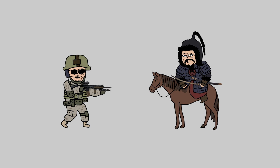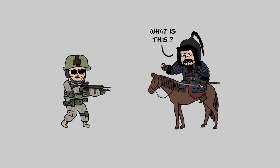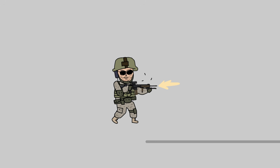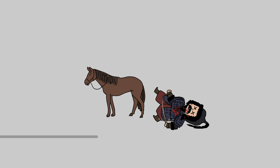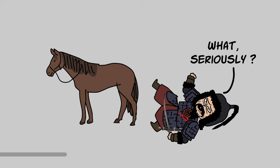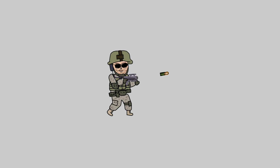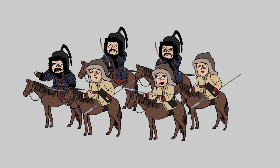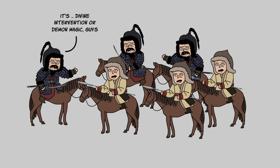The Mongols, for all their tactical brilliance, have never faced firearms. The first time Marines open fire at 400 yards and Mongol warriors start dropping from their horses with no visible projectile, no arrow flight to track, just instant death followed by the crack of gunfire, that's going to create massive confusion. When grenade launchers start landing 40mm explosions in cavalry formations, killing multiple warriors at once with each detonation, it would look like sorcery. The Mongols might interpret this as divine intervention or demon magic.